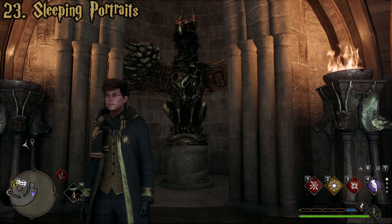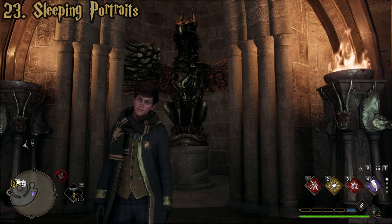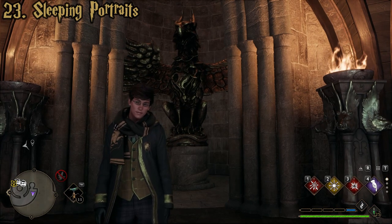I can't show you it right here, but it's rather simple. Right when you first get into his office, just cast Revelio and there will be one.